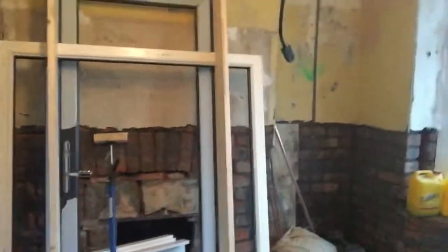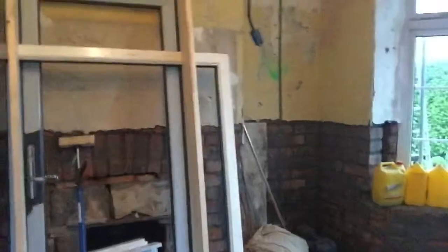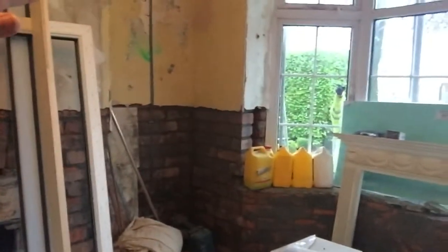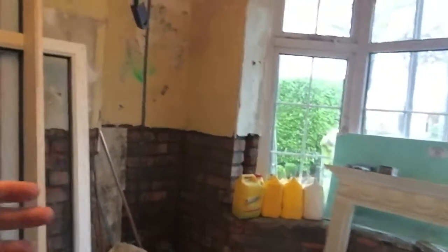This room here, we've had the damp-proof course fitted and installed. The walls have been hacked off to 1.2 metres, and then they're going to be rendered in with a new sand and cement coat, including an inhibitor, to stop any salts that still remain in this brickwork bleeding through into the new plaster. We'll be doing a new ceiling in this room.